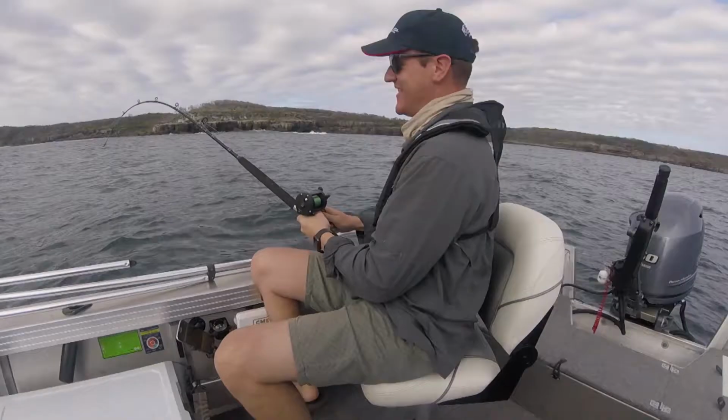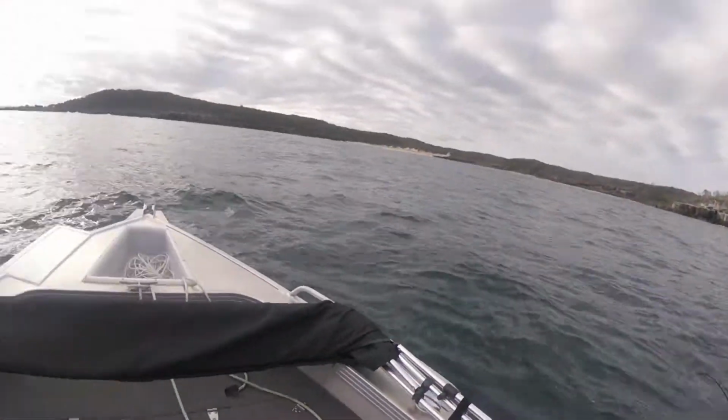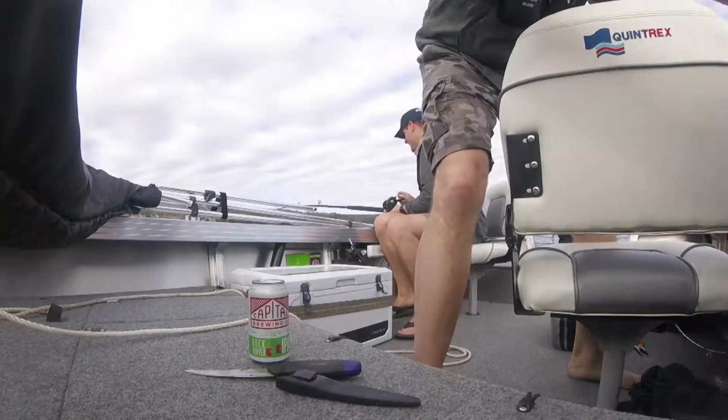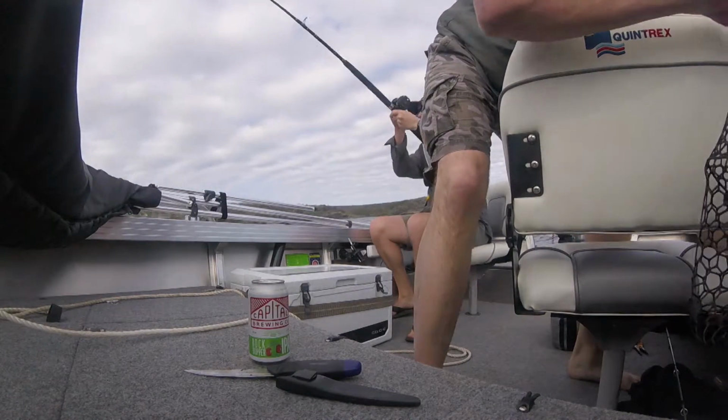It looks scary. Do you need the net? I think I need the net. Gotta get the net. Well, there you go first. Wow, that's a decent one. That's a fish. Sweet Jesus. Hang on. I'll put this back down here. Okay. Here it is. Hang on. Your net is a piece of shit. Hey, can you get it?